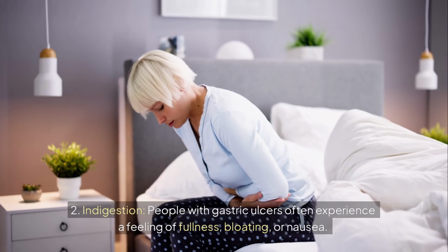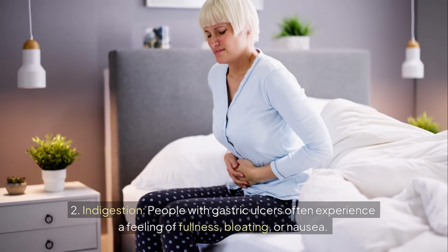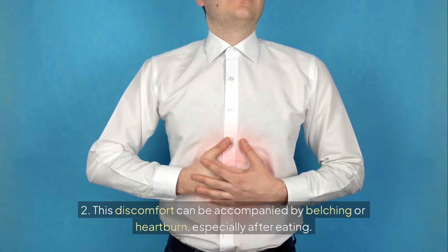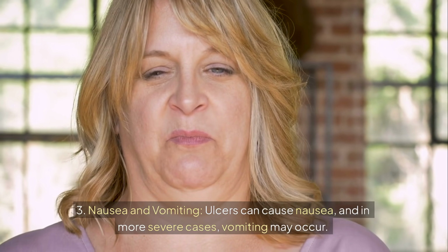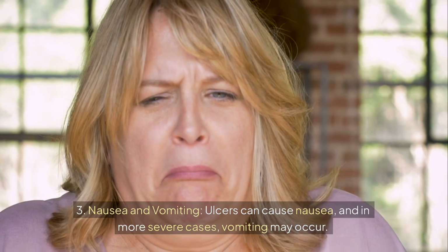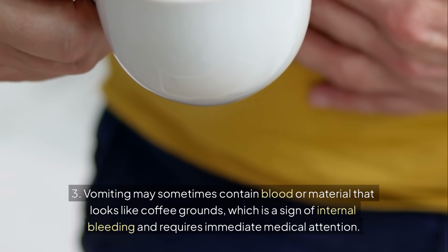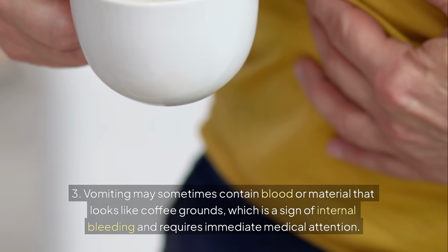2. Indigestion. People with gastric ulcers often experience a feeling of fullness, bloating, or nausea. This discomfort can be accompanied by belching or heartburn, especially after eating. 3. Nausea and vomiting. Ulcers can cause nausea, and in more severe cases, vomiting may occur. Vomiting may sometimes contain blood or material that looks like coffee grounds, which is a sign of internal bleeding and requires immediate medical attention.